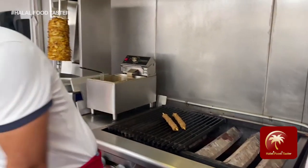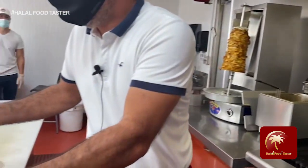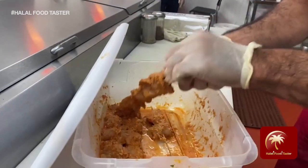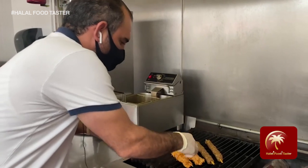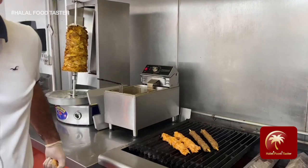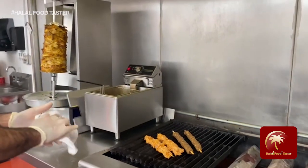I want to let you guys also try my chicken shish kebab. This is the chicken shish kebab, yeah? Yes, we do the best chicken shish kebab. Wow. MashaAllah. Yep, it's fresh and 100% halal. Same thing I explained to you. Awesome.